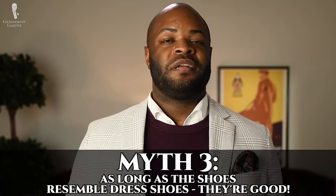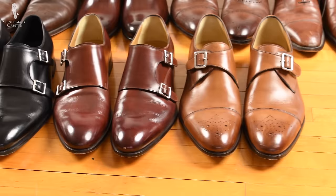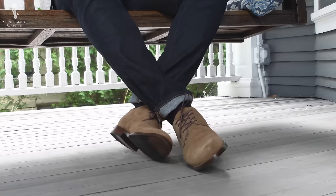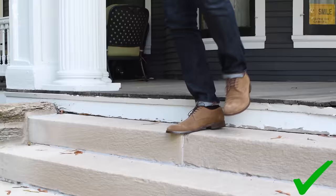Now, myth number three: as long as the shoes look vaguely like dress shoes, then everything will be fine. No, actually, it's very important that you invest in as good of a pair of dress shoes as you can afford, as opposed to getting faux leather or plastic looking shoes that might be coming from a fast fashion brand. Now, a majority of your outfit with jeans may lean more casual, so wearing good quality leather shoes will help raise the standard of your entire outfit.